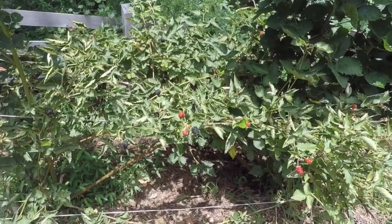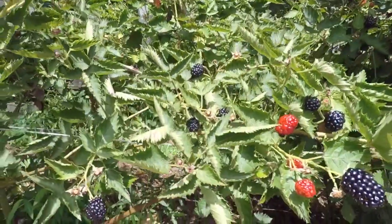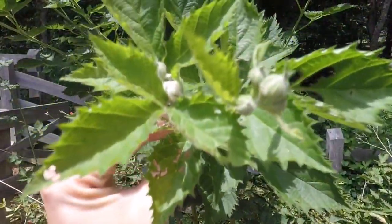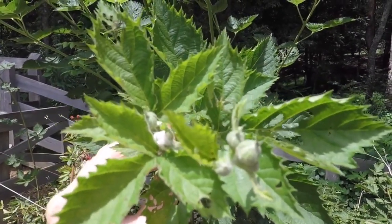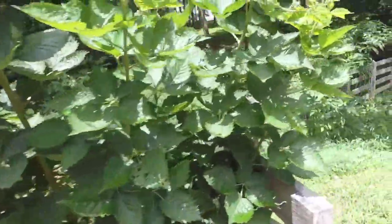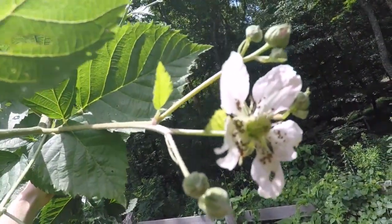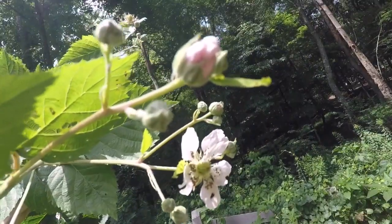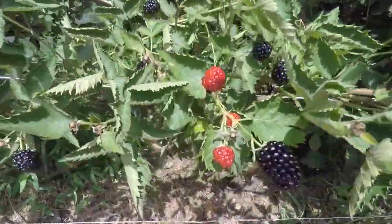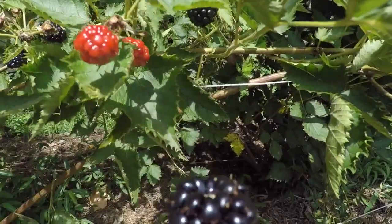Lastly, we have blackberries. These beautiful blackberries here that you see start as a flower. First, you will see a large bud like this, and then they will open into a small white flower. There's the flower. And then it will turn into a blackberry like you just saw. There's one about to bloom. And then the bees will pollinate and they start to grow until they ripen into a big blackberry like this one right here.